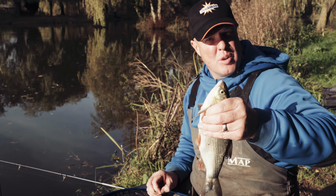Been fishing probably half an hour now, probably got 8 or 9 eyes in, like 12 or 13 chub or something. So lovely on a day like this where it's really cold. I'm just going to keep plugging away, basically. Odd little roach starting to come in as well.